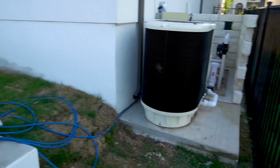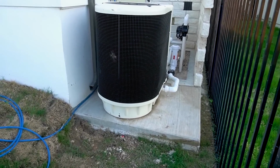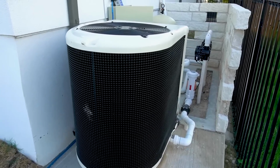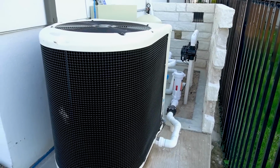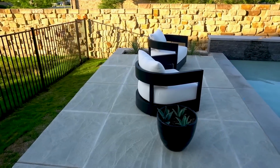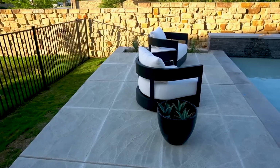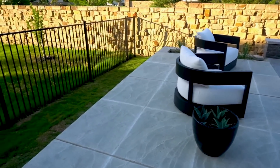And then on this side of the house is where the pool equipment is. This pool equipment setup is not complete yet. It will eventually have a really nice wall built all the way around it so that it's completely concealed and blocked off. And I'm actually planning on adding a privacy wall on this side of the patio anyway that will kind of block us off from the neighbor's yard.